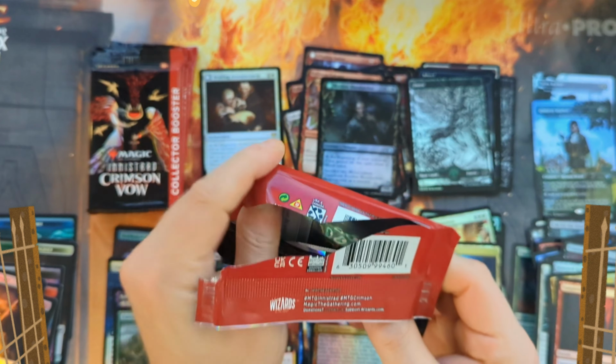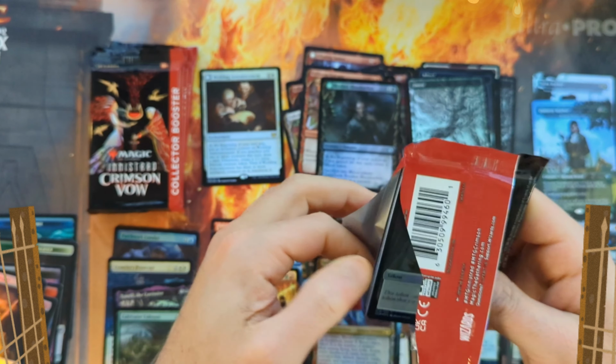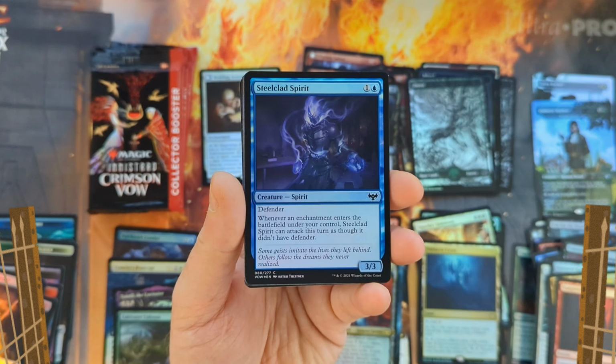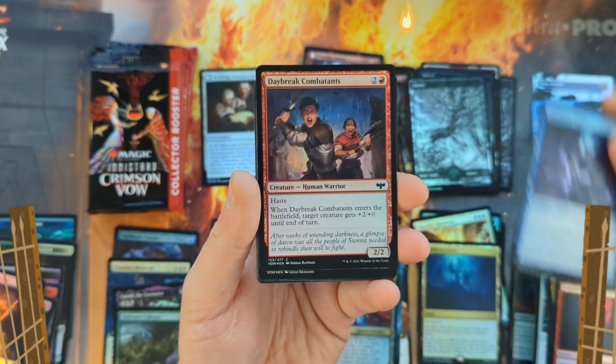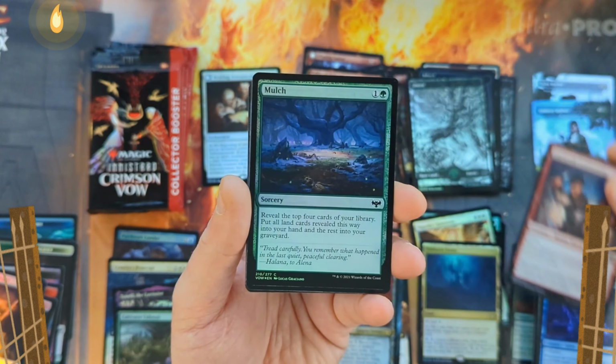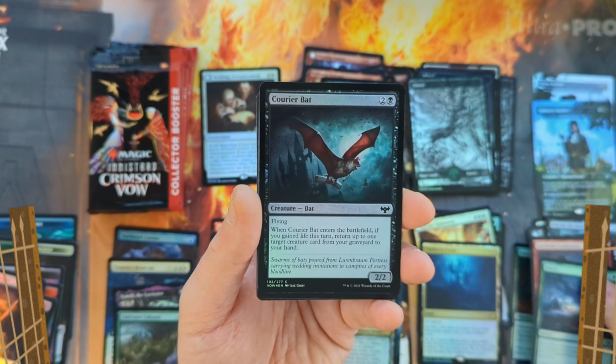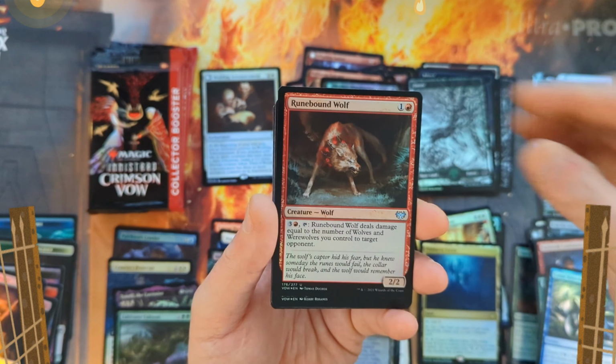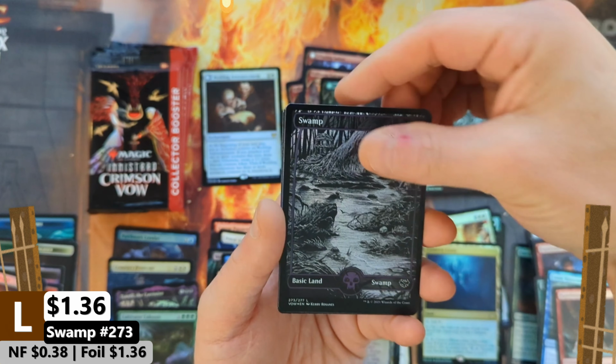All right, next pack in. We are going to see a Steel-Clad Spirit, followed by a Daybreak Combatants. Then we've got some more Mulch, followed by the Courier Bat, Lunar Rejection, with a Runebound Wolf, and a Swamp.